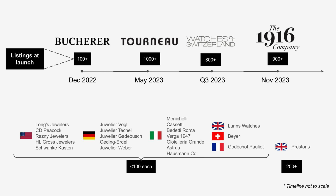Since last summer, there have been multiple retailers that have enrolled in the program every month, including this month of January. As of the time of recording this, by our count, there are at least 34 authorized dealers selling Rolex CPO inventory internationally, nearing a total of 4,000 active listings. Every other Rolex AD has fewer than 100 active listings, with the exception of Prestons in the UK, and they're all situated in the US and Europe. All of the ADs listed here make their CPO inventory viewable online, and most of them make it available for purchase online as well.